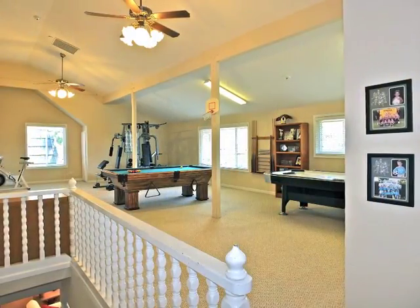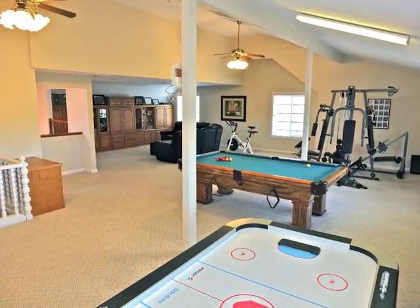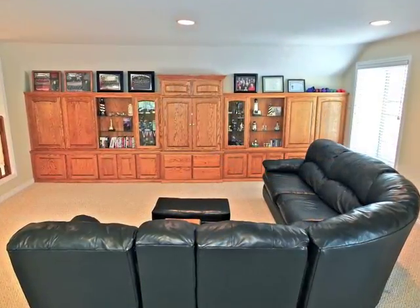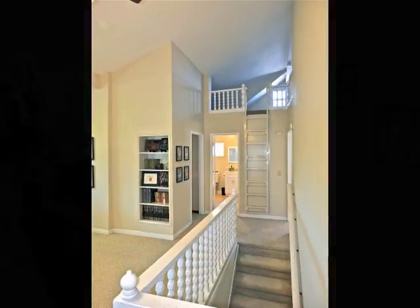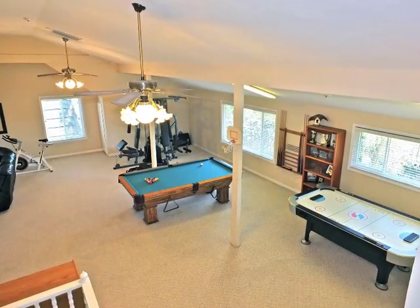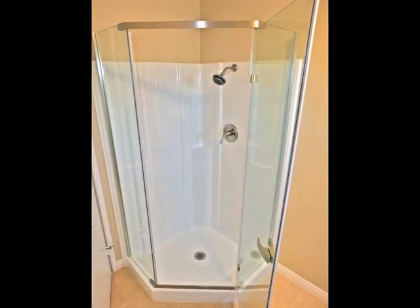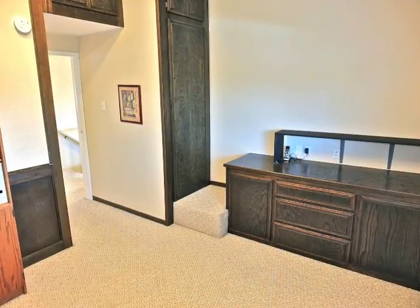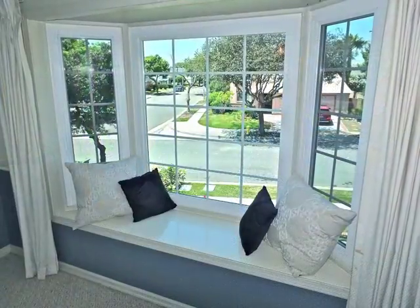Ascend the stairs to the upper level family room recreation center, which is both open and intimate, affording endless possibilities. Also upstairs is a hideaway loft, a convenient bathroom, an office bedroom, plus a sun-filled treetop view bedroom.